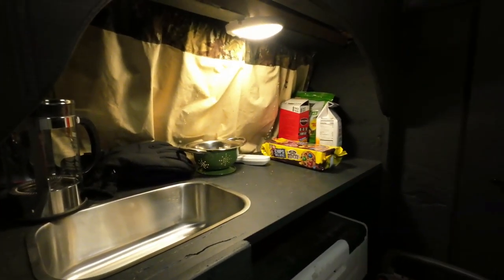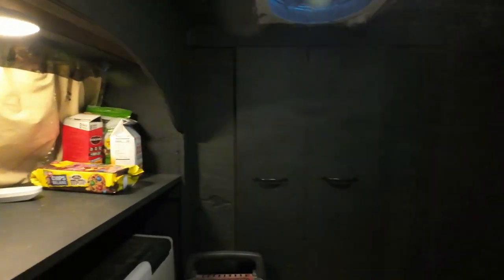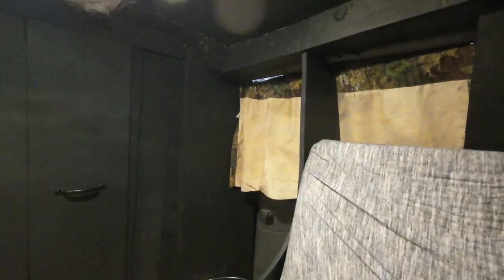The light's installed. Counter space for cooking. We can move the cooktop in here. Doors to the front of the van. There's another exit there. It's kind of tight, but you can reach up here and you got your controls to exit. And I currently have foam insulation over the windows. But here's the view going back. So welcome to our tiny home on New Year's Eve.